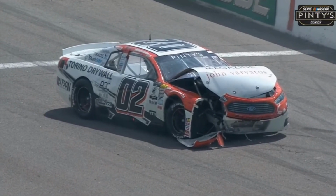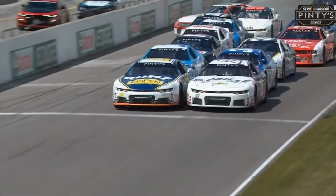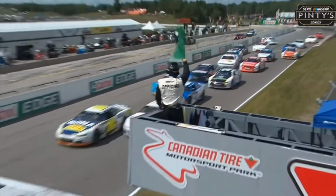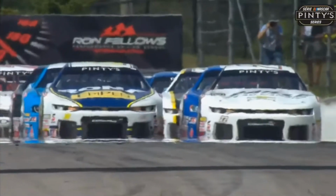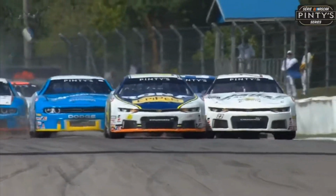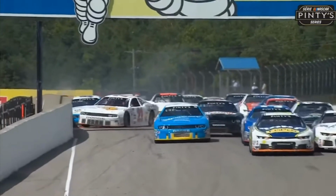Cat and mouse, we're watching people. Catastrophe for our points competitors who are restarting deep in the field. So we look at that replay. Man, I'd love to get that one more time deep in the field. It looked like one car came up to speed, another one didn't.